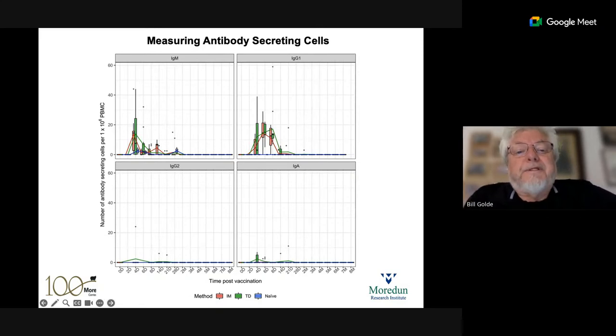And what you can see, the green is the transdermal, the red is the IM, and then this is the naive. So you get some noise out of the naive animals. But we got a lovely IgM response, and then cattle are very much dominated by the IgG1 response from their B cells. The lovely IgG1 response, a little bit of IgG2, that's expected, and a little bit of IgA, that wasn't expected, but it's not statistically significant, but it was detectable in a number of animals at a number of time points. But what I want to point out to you is that after day 28, in all of these categories, we cannot find B cells secreting anti-FMDV antibody.